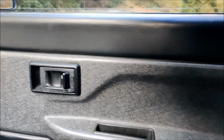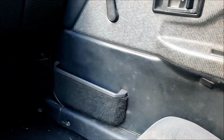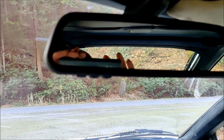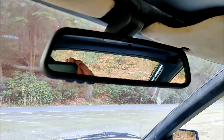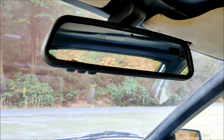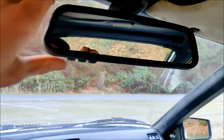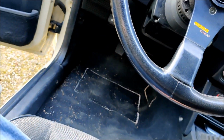Other door card in good condition. A little bit fingerprinty. And up here I actually have an auto dimming mirror from a Range Rover. My dad got this for me years and years ago, and I never ended up putting it in anything. But yeah, auto dimming mirror, and it works. I wired it up, so I'll go ahead and show you if I can find the keys.